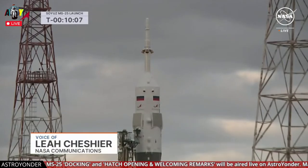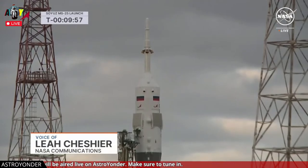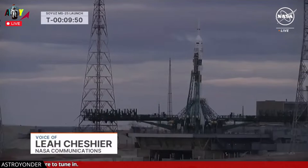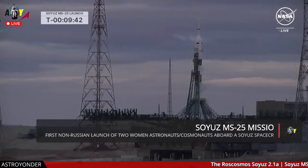NASA astronaut Tracy Dyson is no stranger to launch, with this being her third space flight. And Roscosmos cosmonaut Oleg Novitsky is also well prepared for his fourth. And as we know, it's the first launch of spaceflight participant Marina Vasilevskaya of Belarus. Some of Tracy Dyson's family is here supporting and cheering her on, and the NASA group can't wait to see her on the space station. So we are looking forward to liftoff and seeing Soyuz take to the skies. And with that, I will send it back to you, Rob.